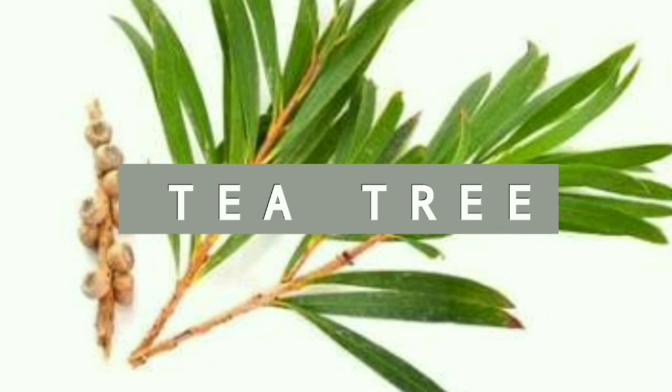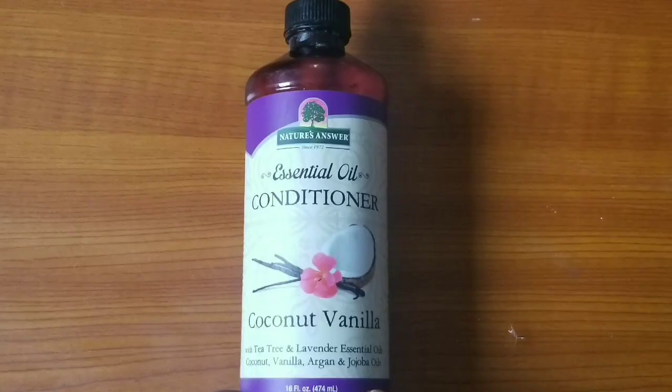Now, what is the tea tree in this conditioner going to do for you? Well, tea tree oil is known for its antibacterial, antiviral, antifungal, and anti-inflammatory benefits. So when you use this conditioner for your hair, you should know that you are giving your hair a beautiful treat, a treat that your hair is going to appreciate, I'm telling you. And when you use this conditioner, just say goodbye to dandruff.